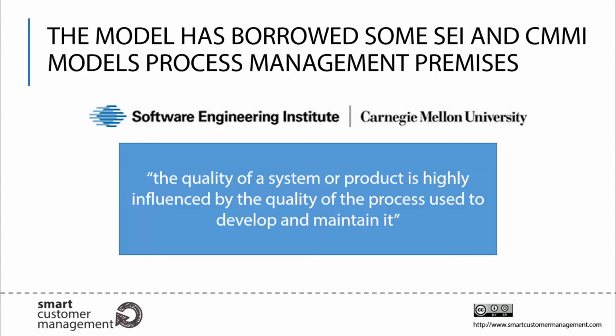Consequently, those organizations that are familiar with or that have implemented CMMI models in advance will speed up the implementation of the model, as both CMMI and the Smart Customer Management model share a process-based philosophy to allow the organization to align the way they do business. However, the organizations that have never worked with CMMI models before can just follow the guidelines and recommendations made by the Smart Customer Management model. Thus, they don't really need to have any previous CMMI model experience.